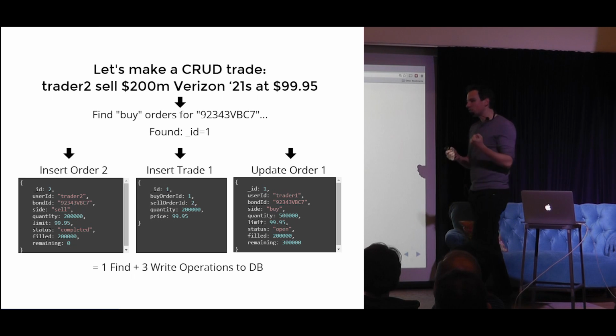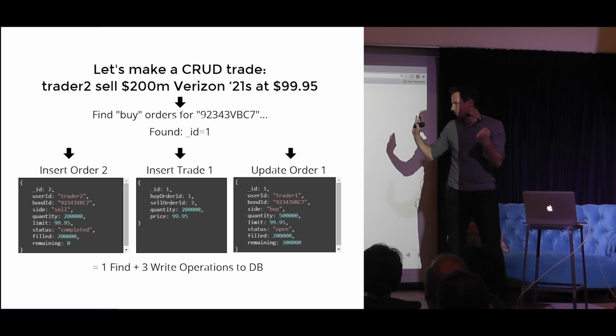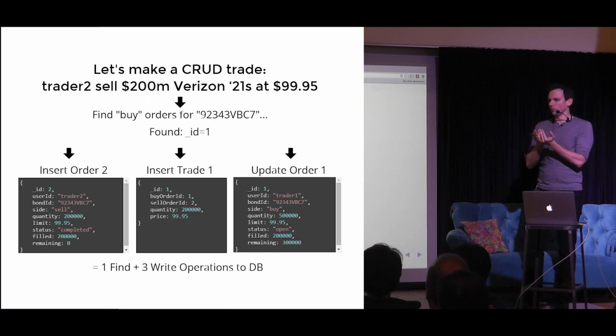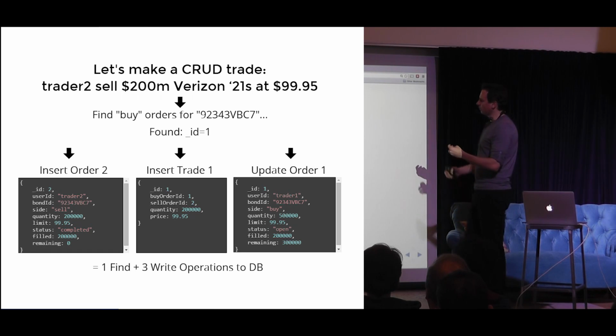And what happens? Well, the first thing is when the order comes in, we first query for all the existing orders that are there. We can go to the cache, sure. But the point is we need to get all the orders out of the market. And then we found the fact there's a buy order, we run some business logic, we say, cool, we can make a trade and make some money, right? So we're going to create the trade.